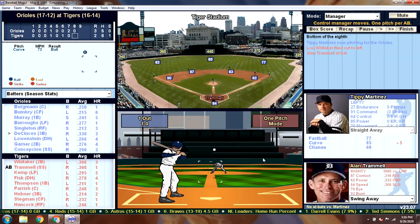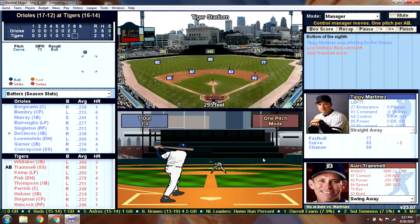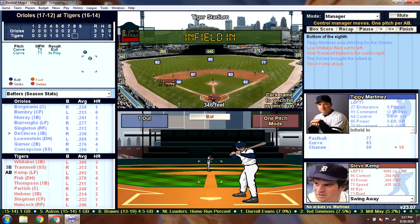Trammell. He's going to shoot it to right field. That's a double, maybe a triple. Oh, look at that ricochet. That ricocheted almost halfway back to the infield. Man, they're pulling the infield in again. That can't work twice, can it?